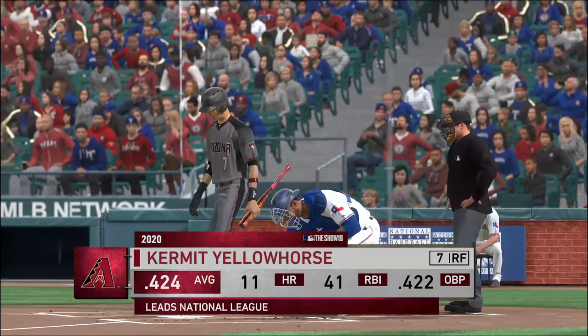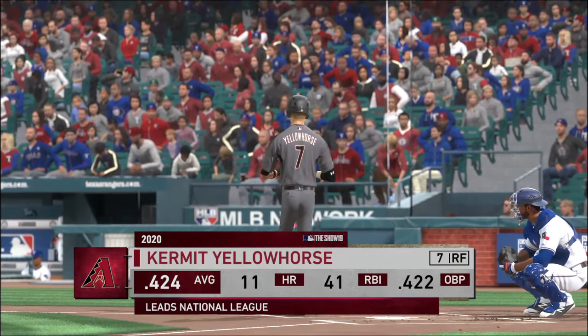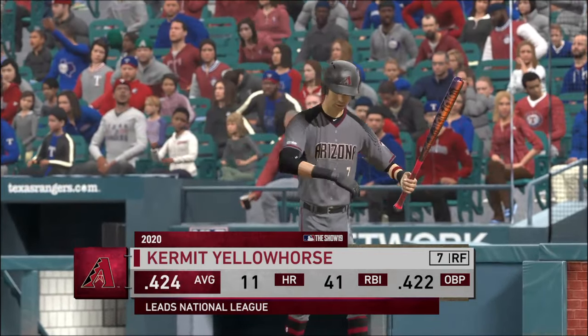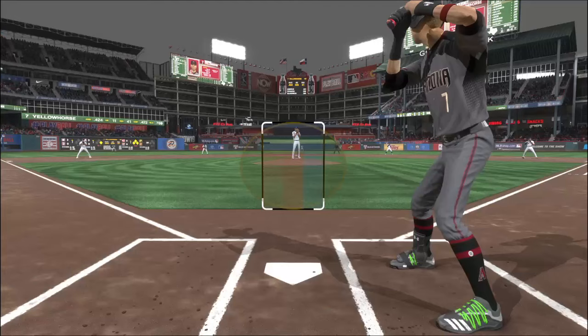Digging in now, Kermit Yellowhorse. First shot for him here as he enters play, currently leading the senior circuit in batting. This guy's having a really good year for his age, but this is something we've seen a lot lately, young players coming up and impacting a lineup.